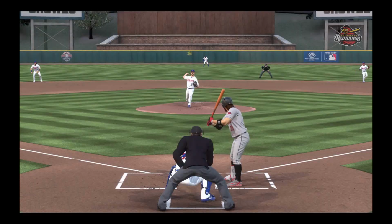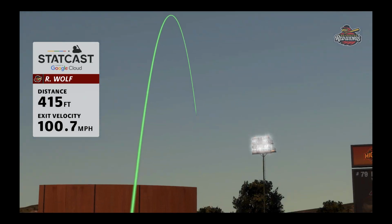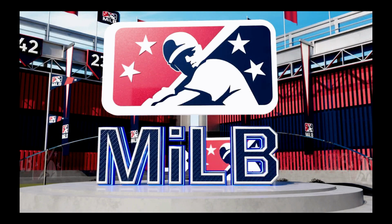No matter how this outing ends, that pitch is going to haunt him for a while. An 0-2 mistake. That's supposed to be a pitch out of the zone. Exit velocity of 100.7 miles an hour.